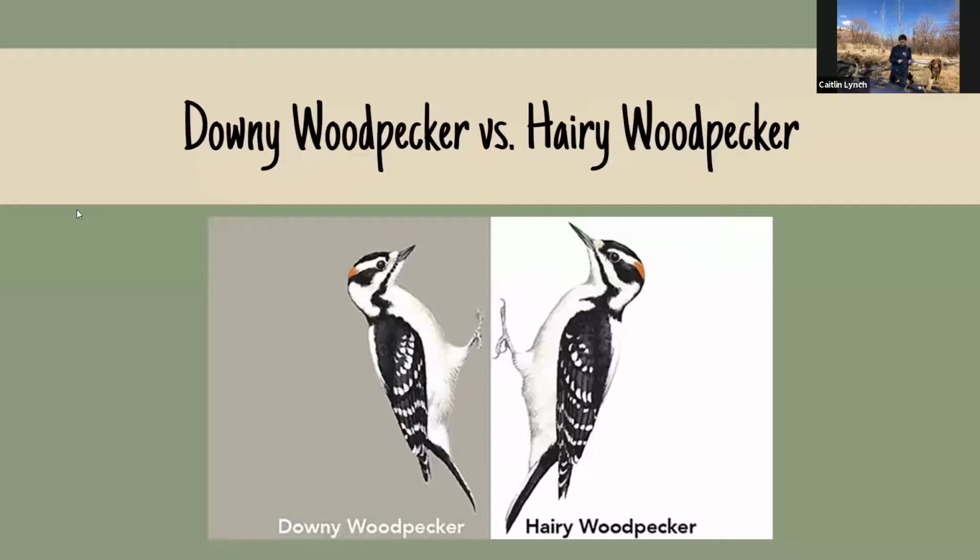So the first ones, and I'll have Jess put up a picture of them, is going to be our hairy and our downy woodpeckers. They look very similar. They both have black and white barring on the back of their body. And the males are going to have a red cap on their head. But there are a couple differences between them. The hairy is going to be much bigger and also have a longer beak. And then we have the downy, which is going to be smaller with a shorter beak. But that being said, they still kind of operate the same. They're doing the same thing as all woodpeckers do.